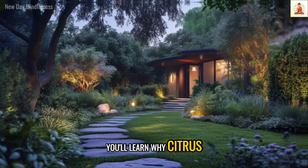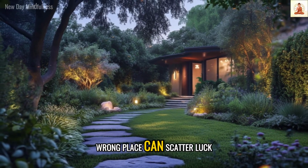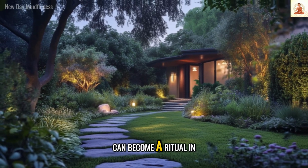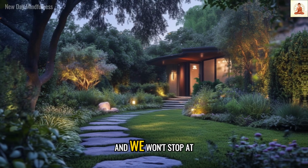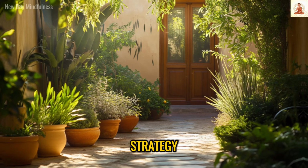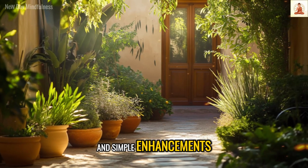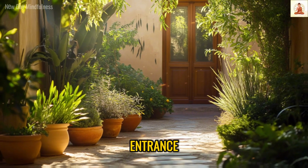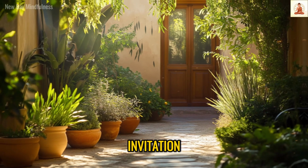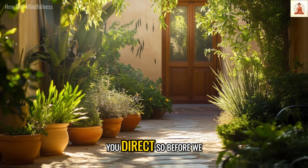You'll learn why citrus trees are more than fruit bearers, why bamboo planted in the wrong place can scatter luck, and why even the smallest pot of rosemary can become a ritual in clarity. And we won't stop at listing plants. We'll guide you through placement strategy, energetic mistakes to avoid, and simple enhancements that can turn your front entrance from a passive walkway into an active field of invitation. Because in Feng Shui, you don't just decorate, you direct.